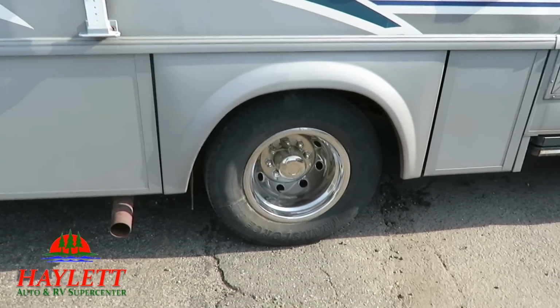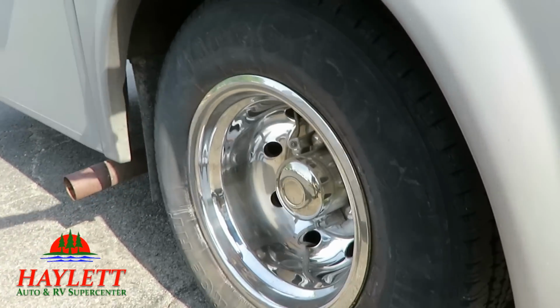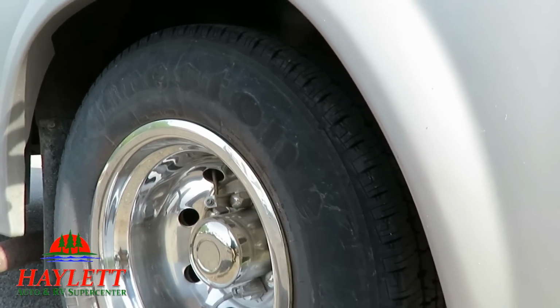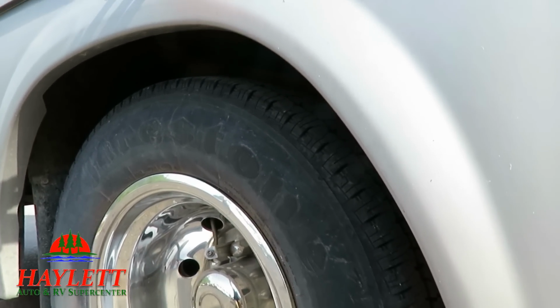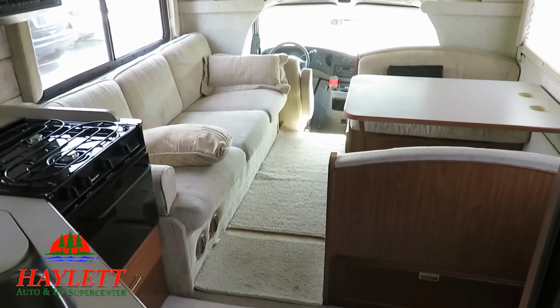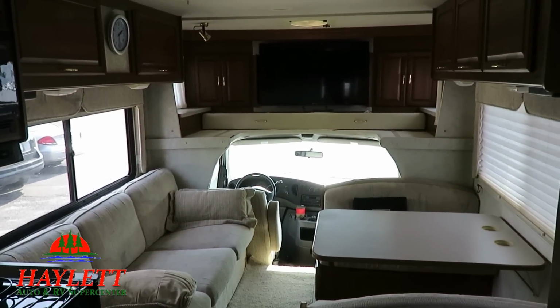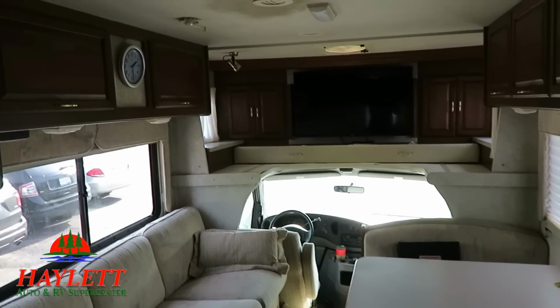Quick note before we step inside and look at a couple hiccups. The tires look absolutely fantastic. All four rear tires are virtually brand new and the fronts look tremendous. So one thing you won't have to spend money on here is new tires. And overall, a glance here in the interior, she actually looks pretty sharp. You can see somebody updated all the electronics, went to some modern flat screens.